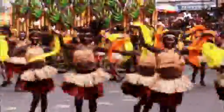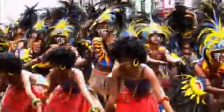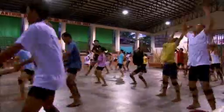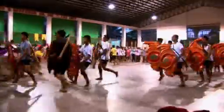Tribes, composed of the city's youth, compete fiercely to outdo each other in costume and choreography. Out of the 17 tribes that vie for the grand prize, one has long been touted as the tribe to beat. Tribu Bola-bola, a band of high school boys and girls, has long held the number one spot on the Dinagyang circuit. From 1994 to 2006, the tribe has won the competition 8 times.